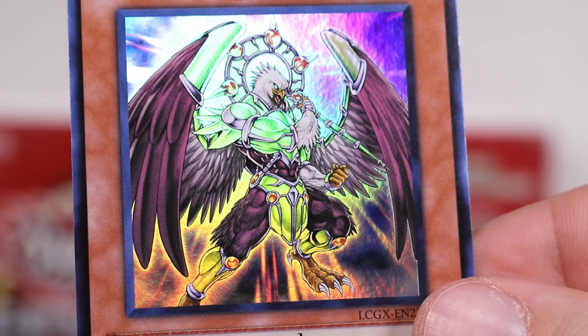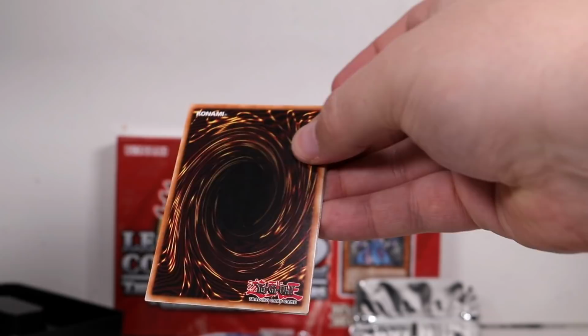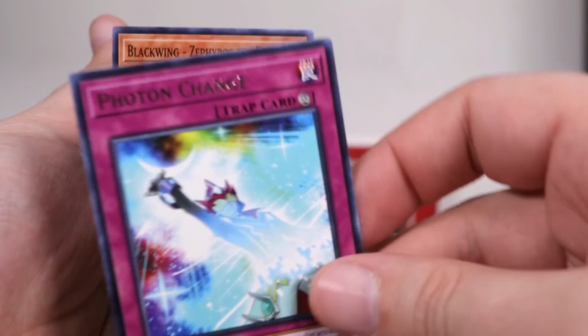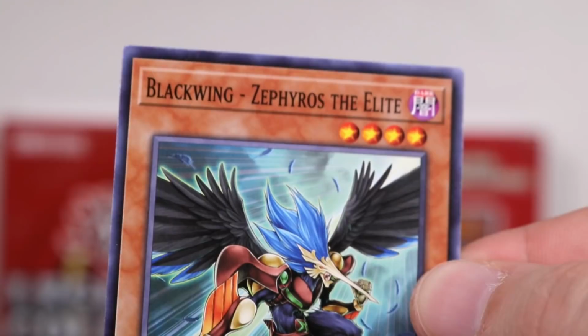You know what, guys? I'm going to throw in an extra two packs here. Some Legendary Duelist packs. I think these are five packs, I'm pretty sure. One, two, three. How about we do four to the front anyway and see how that works out. We've got the Abyss Actors. Oh, here we go. Back to the Abyss Actors, we've got the Cyber Load Fusion. After that, we've got Photon Change. Ooh, that one's a little bit of holographic on the title. And we have Blackwing Zephyros the Elite. Not sure what's so elite about him. You don't even have any holo, bro.